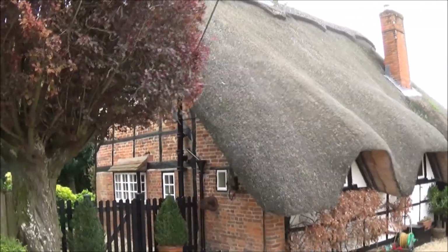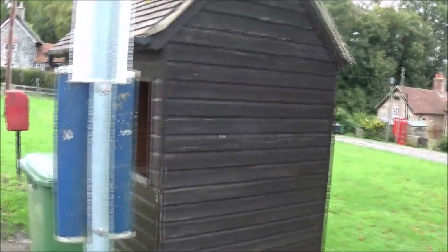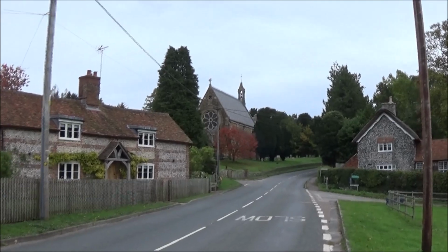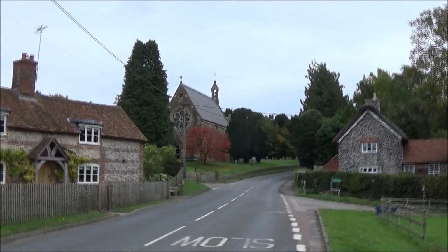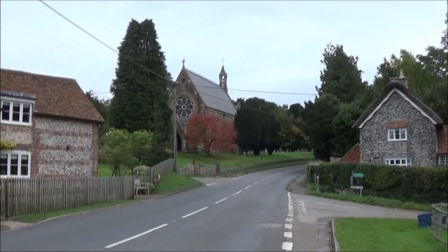Oh, the lovely Yew Tree Cottage. And up on the mound there is St Mary's. Looks fairly French, doesn't it? It's got a sort of French design with that rose window. I'll tell you more in a minute, and I think the door's open.